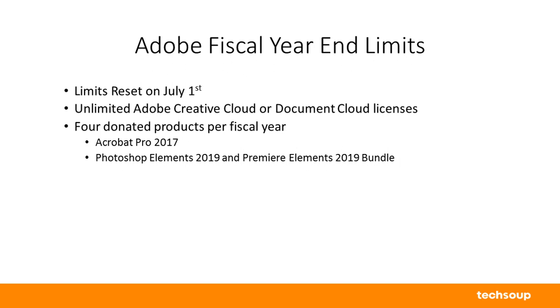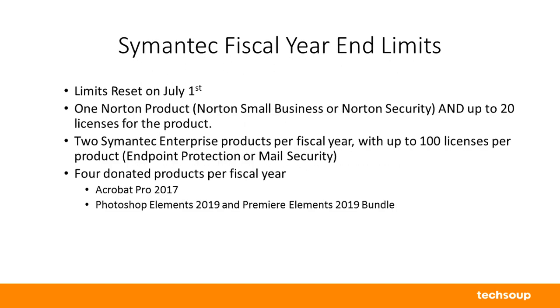Symantec is another opportunity that we should talk about in the next slide. They are our primary security partner. They do a great job helping thousands of nonprofits across the United States protect those laptops and desktops from the never-ending litany of malware that we hear about in the daily news. Symantec also resets their limits on July 1st, and let's go into a little detail about that here.